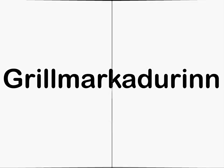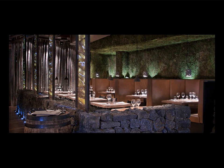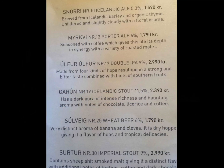So that night we ate at, I get the translation is Grill Market. So in Icelandic it's Grill Market. Gudurin. It's the best I can do. Again, it's partly underground. This was a pretty fancy restaurant. It was really, really nice.